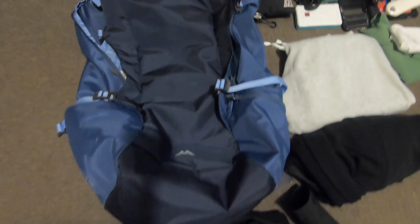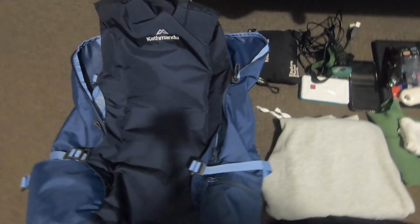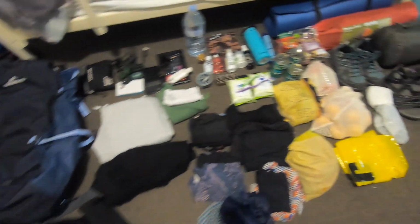Probably would not recommend this as the best backpack for a multi-day hike, but I got it on a very good deal at the last minute, and Kathmandu is the only store available for me to buy a backpack from at such short notice in Hervey Bay, so there we go. But I'll let you know how it goes anyway. And a waterproof rain jacket as well from Kathmandu, which I got in a sale a long time ago. Without further ado, let's get all this stuff packed away.